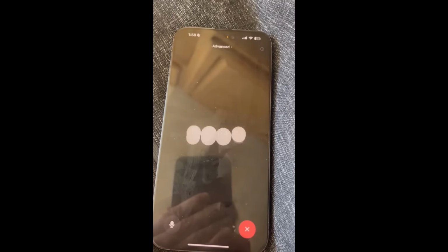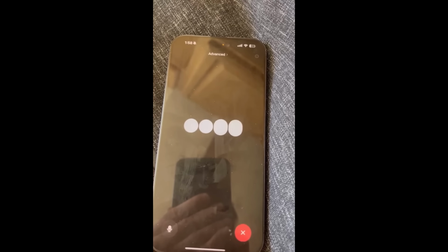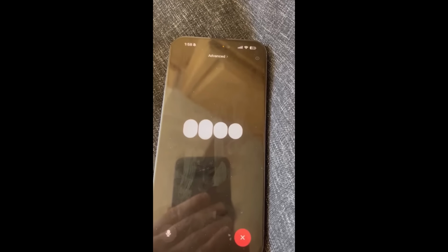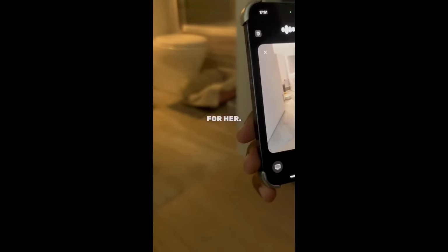It can rap and beatbox. Light the candles, yo scandal, clap, snap, wrap it up. Or sing anything in any style you want. Happy birthday to you. It can analyze the setup for your pet cat. That setup looks super cozy for her. How's she settling in so far?